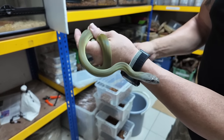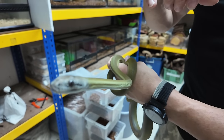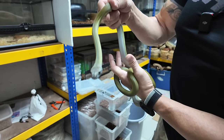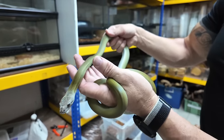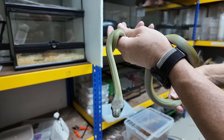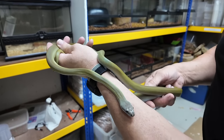I like how the heads are lighter and they just pop. This is a monotypic genus, so there's no other species in this genus, Apodora. And you can see that they have some traits from other python species in other genus, but they also are very unique among themselves.